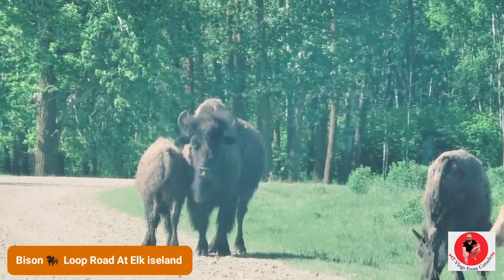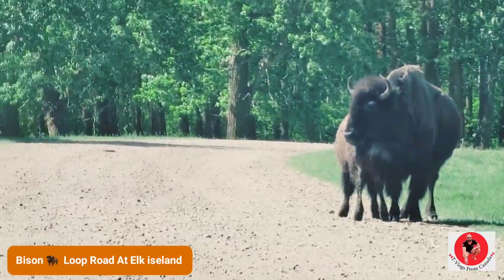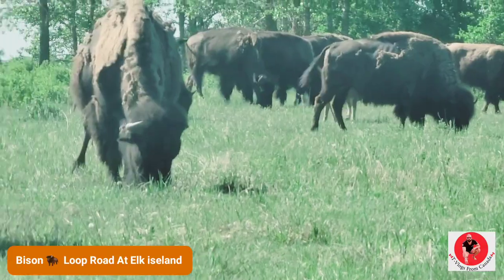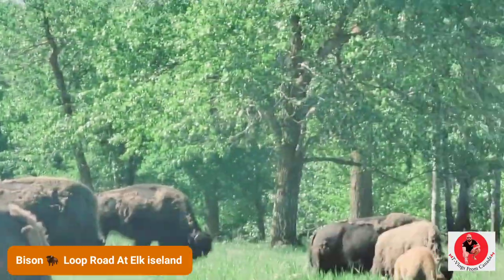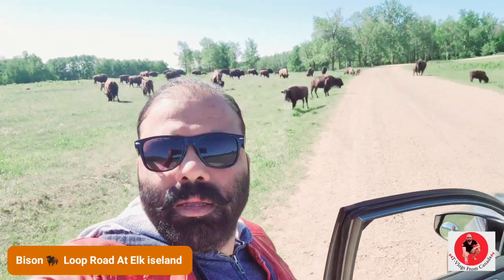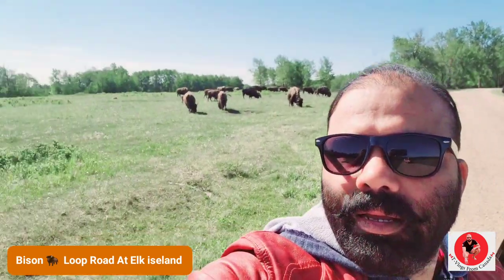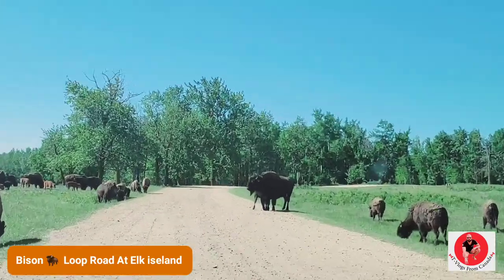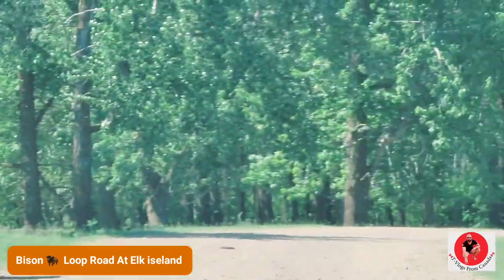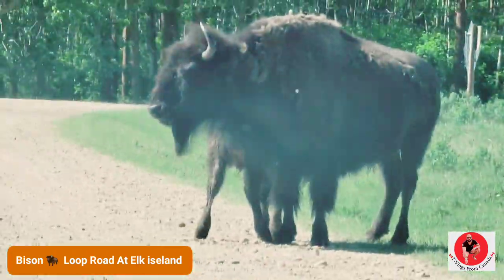Why is that one so big? Guys, this guy is looking at us. I don't know if he's gonna hit us or not because we are really close and we are in their home. We're close actually to the babies. Right? The small one. He's stopping us here. He's just not moving. You see? Looks very aggressive here. And we are very close.